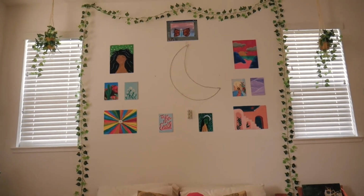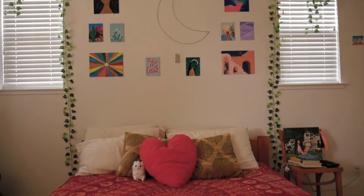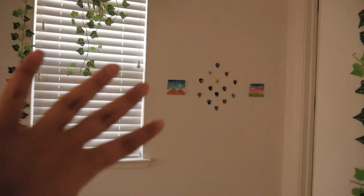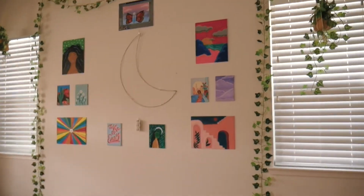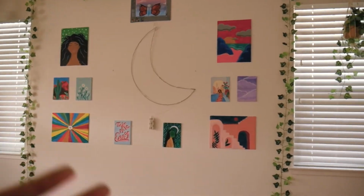It literally looks like my Pinterest boards, and it was pretty inexpensive because I had a lot of this stuff and I just put the work into the DIY. I have my little hanging plant thing over here, my guitar picks that I painted, and my little other paintings over here. All my fun paintings over here with the moon we made, and then the little box light, but it's fine. It doesn't really annoy me, so it's fine.